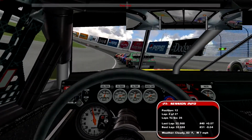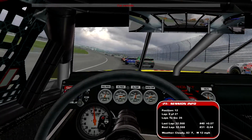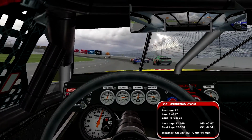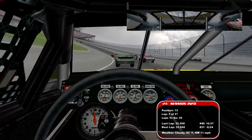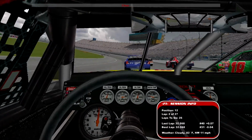Turn 1 is a little bit slick. We'll take it nice and easy here. Settle in behind the 18 of Bobby Labonte. He's going to push up top. We're down here at the bottom. We should be able to out-brake Johnny Benson here going into turn 3. Bad break for Johnny not being in the chase. Those 5 DNFs bit him, so he is actually not what we're concerned with.